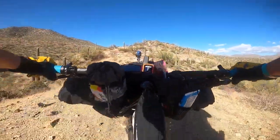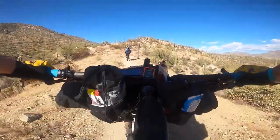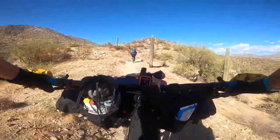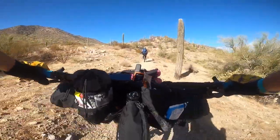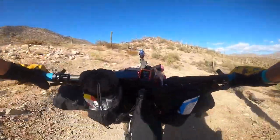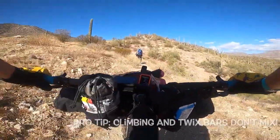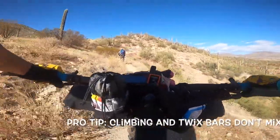This section was really steep and seemed to last forever. Almost all of this part of the terrain that we did this day was rideable, except for a few parts that you'll see later. Can't complain about a little hike-a-bike every once in a while if you get to ride with views like these.